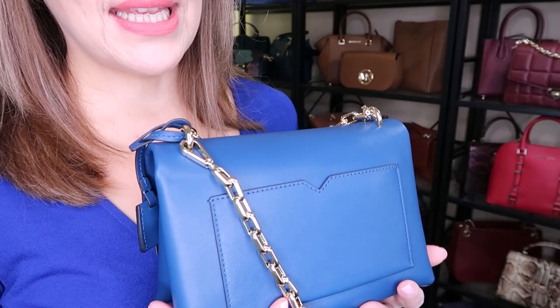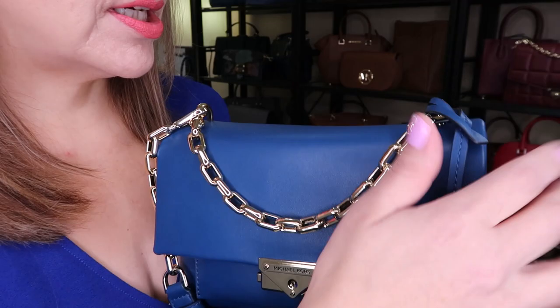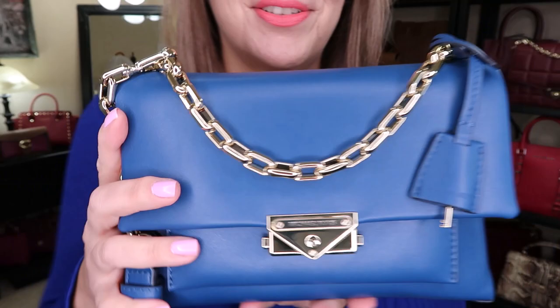So let's get into the purse of the day. Oh my goodness, this is the River Blue Medium CC that I got from Michael Kors. It's so, so pretty. Absolutely love the color. Now, my dress is more of a sapphire, and then this is more of like a really dark chambray. It's darker than the dark chambray from last year. So, so, so pretty. I'll give you some mod shots.